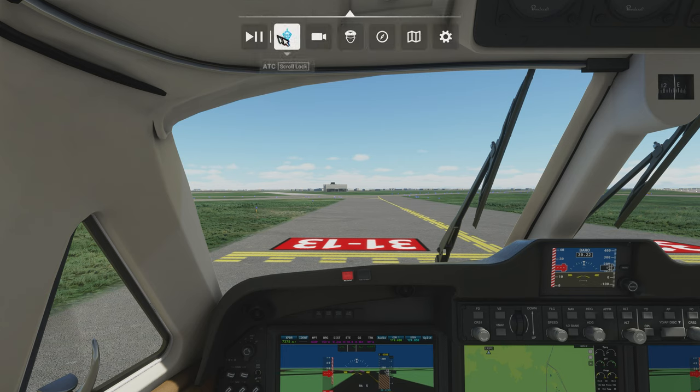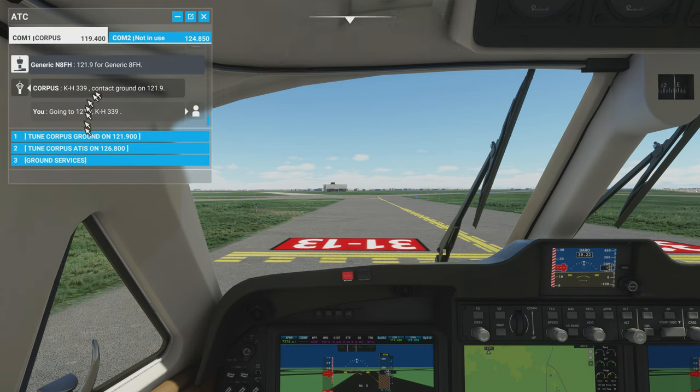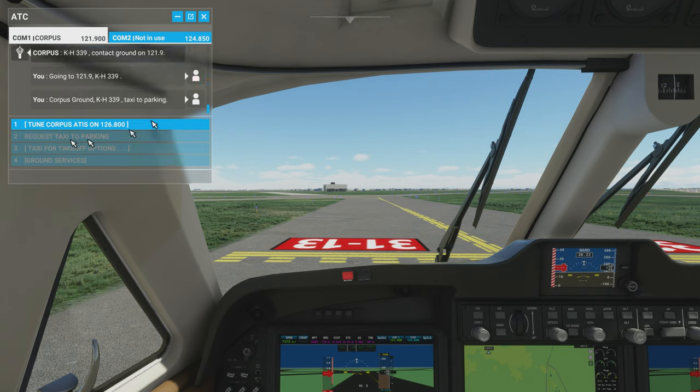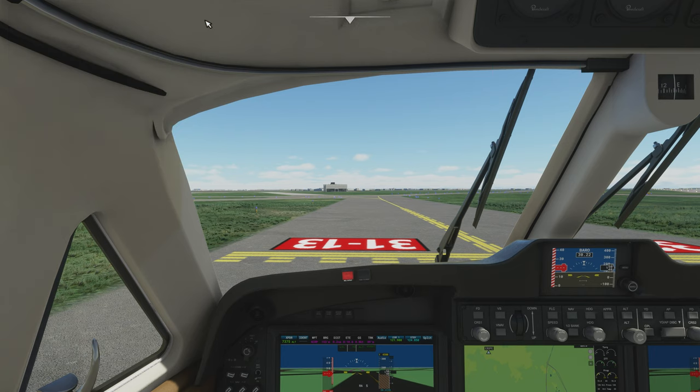Sometimes co-pilot talks to ground, sometimes they don't. I'm not sure when they actually do that. Taxi to parking. Corpus ground, KH339, taxi to parking. KH339, taxi to general aviation parking via taxiway Alpha. Alright, here we go. Taxiing to general aviation parking via taxiway Alpha, KH339.